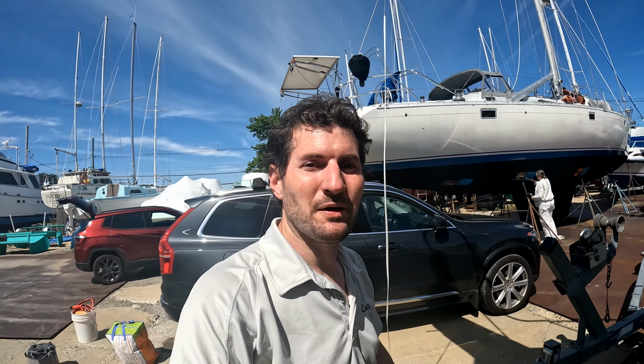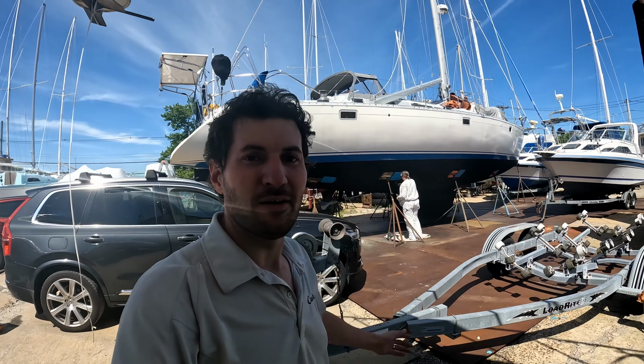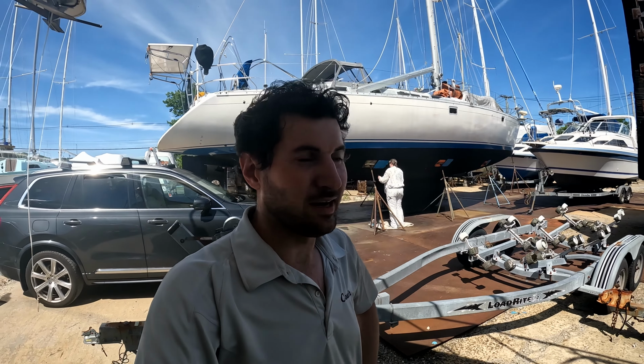I am here at the boatyard for the last time. We are working to get the boat ready and to launch her. It's going to be 3 or 4 days. It's Sunday now, we're launching her on Tuesday.